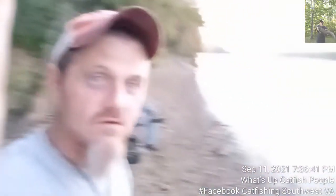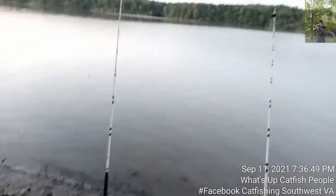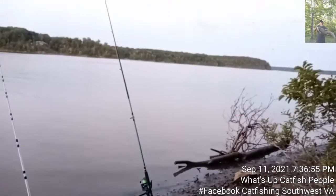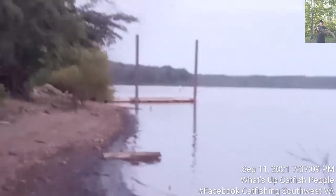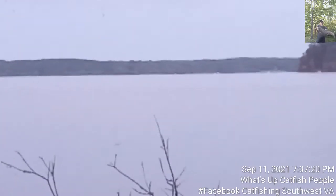Yeah, we got the bugs on us, y'all. Y'all see the bank line? Look at that. There's a boat dock. We swatting bugs, y'all. Bring you back out here. Go around that bend there. That takes you down to Bugs Island.